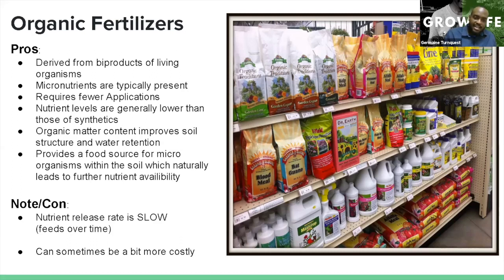Now, if you want a faster release of nutrients to your crops via organic fertilizers, you can use liquid fertilizers. So if you look on that shelf in the picture, you see multiple bags, and those would be the dry organic fertilizers. But if you look at the shelf before the bottom shelf, you see a bunch of bottles. Those are the liquid ones. Just like the synthetics, you would mix them in water and then apply them to your garden. Just follow the instructions on the bottle. And also with organic fertilizers, there's much less risk of burning your plants than with synthetics.